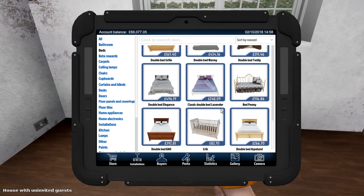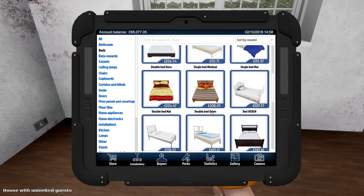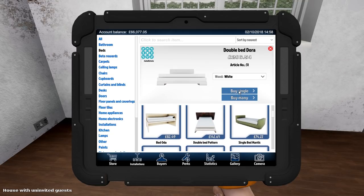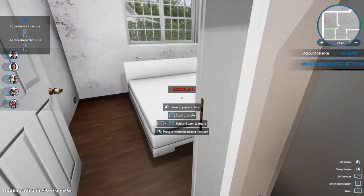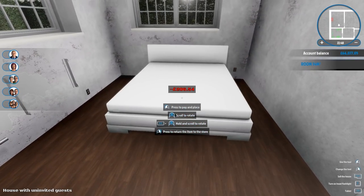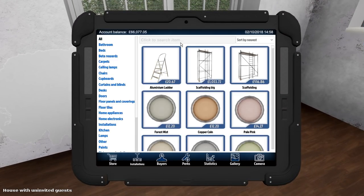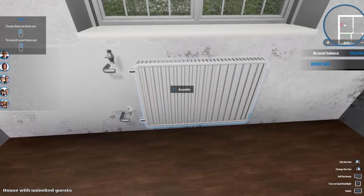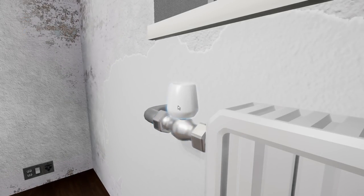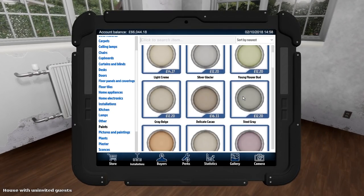So we need a more reasonable size bed. That just says double bed, but it looks a bit bigger than that. Double bed Dora. Again, everything's just gone white and that's very, very square. It would fit in though. Would we be able to fit it in there? We could. Something like that then. Okay, so let's just get the radiator on and do the walls. At least the mounts for the radiators are not different, so you can have a small or a large radiator on there. So in terms of our paint, what do you want to paint in here?